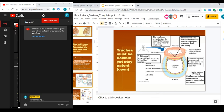So the esophagus protrudes into the back of the trachea when you're swallowing. The mucous membrane portion of the trachea permits the esophageal expansion when allowed. Okay, so it's designed that way. Intelligent design, man. All right? But we see this, okay?